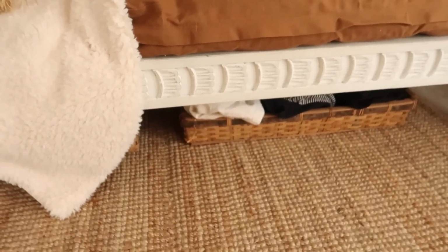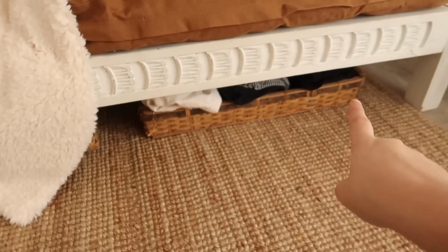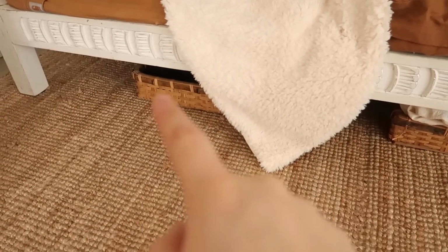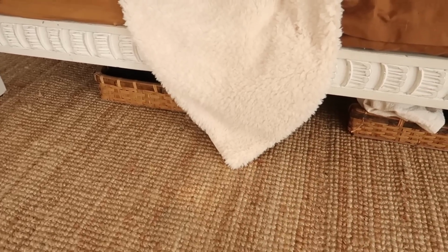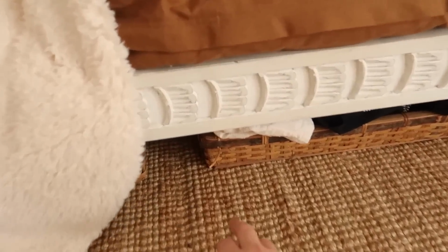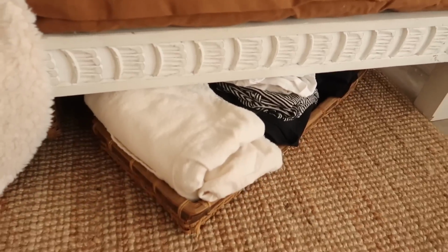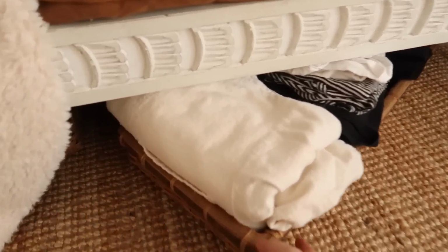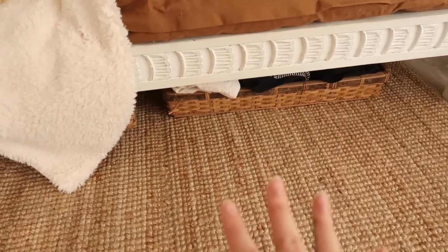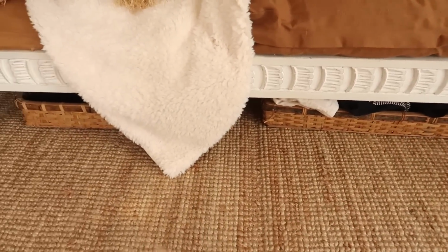Going under the dog bed, you will see there's two basket things there. That's just where I store my pajama tops, because obviously right here I have my pajama bottoms, and then I have in this one socks and underwear just stored in there because I don't own a dresser. So I don't know, that's just the best spot for me to keep it, and it's pretty easy to just pull out a shirt. So that's what we have right now. It's not the greatest. I plan to move everything into my closet, but as you can see in this bedroom, there is no closet.